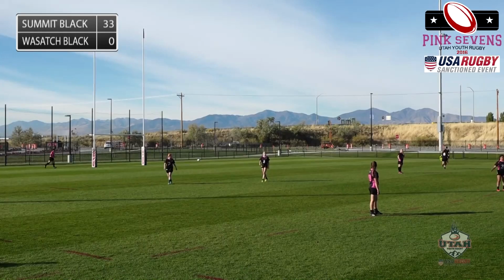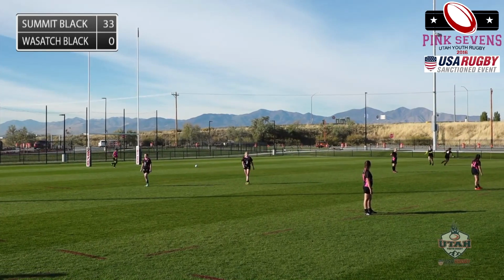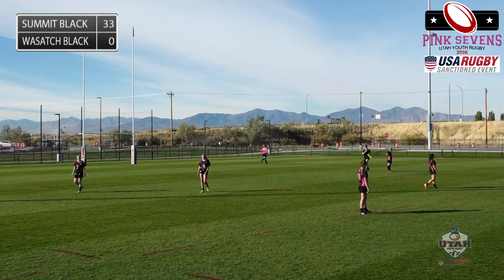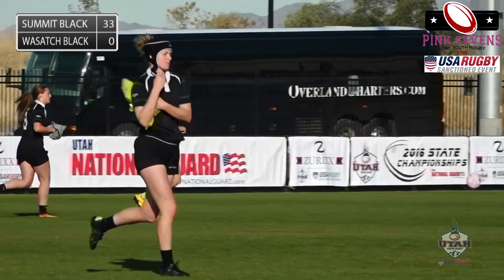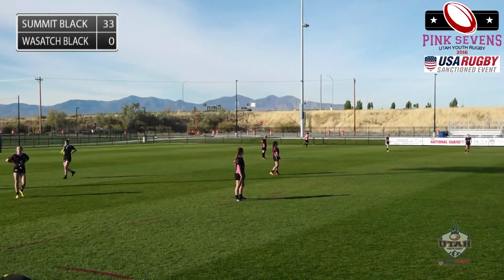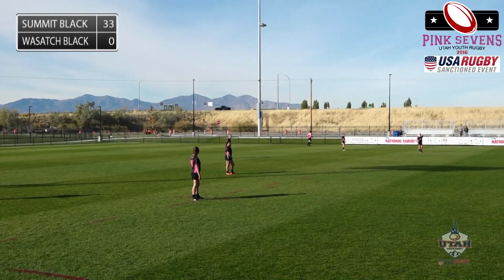She didn't get all that one, no conversion there, but obviously we've seen the strong kick she's had before. So we'll see, come back, another kickoff for Summit. We're at 33-0 here, about 2 minutes into the second half.